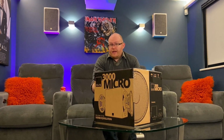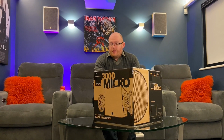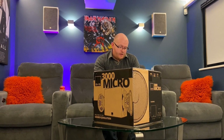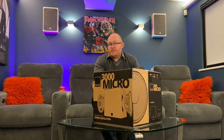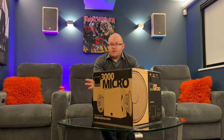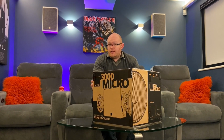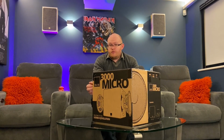This week we're looking at another subwoofer, in this case the SVS 3000 Micro. Now this launched last night and we have been lucky enough to be one of the first retailers in the UK to get our hands on one, and so great opportunity to get it out of the box, have a look at it, perhaps even compare it to the KEF KC62 that we reviewed last time.